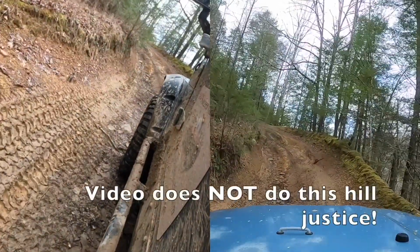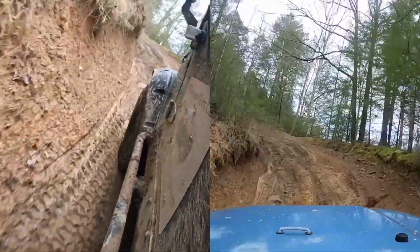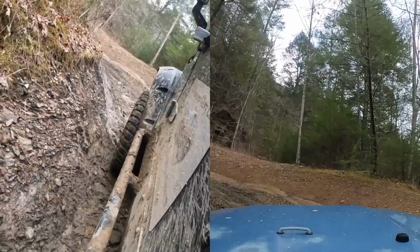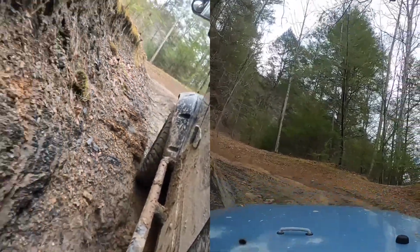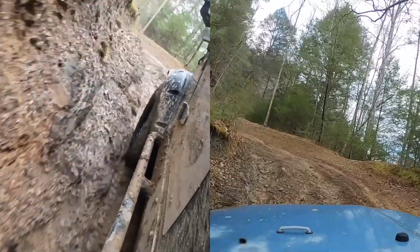Get up through here. Yeah, again, the video does not do this hill justice. It's kind of off camber to the right. You can try to ride it a little bit to the center, but it'll pull you right back down most of the time. And I have to take another bite at it. I'm sure I drug my differential, my skid plate.